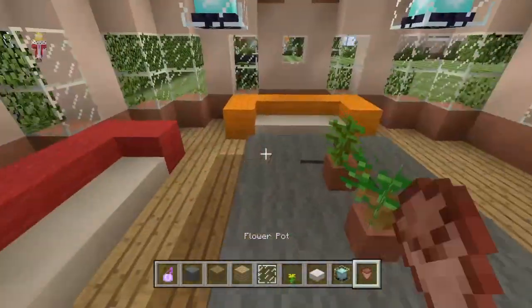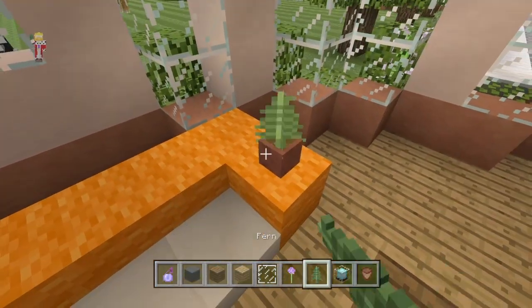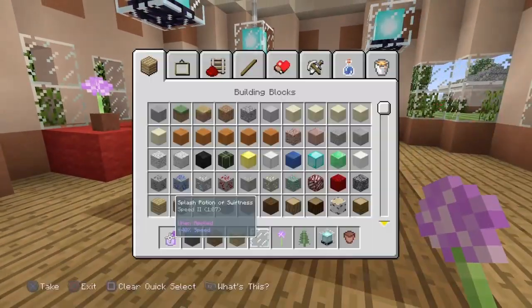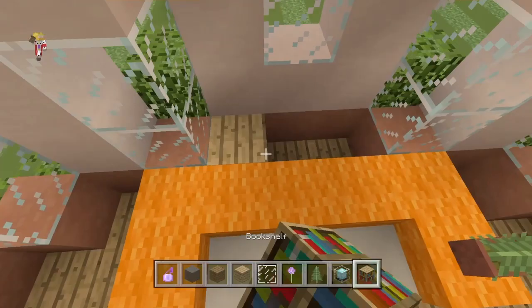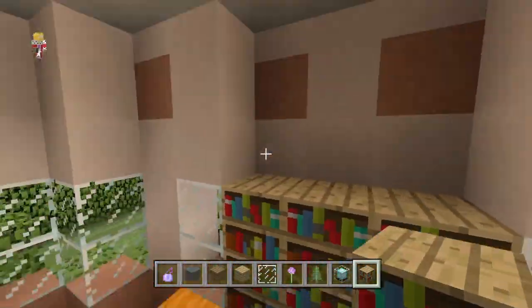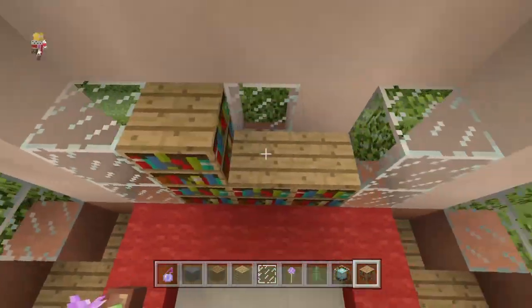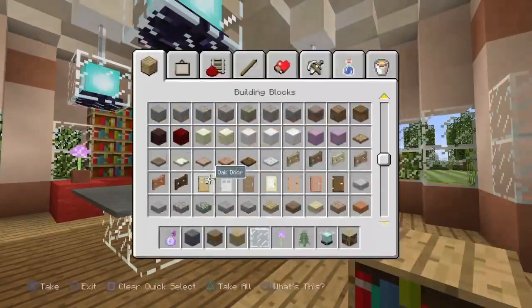Let's add a little bit more flowers on here too. We'll have a fern and an allium at each side. So that's nice decorations. Bookshelves, we're going to have to cover that window. I don't like that in the way. A nice bookshelf cover maybe at the back here too. Nice. With a slab on top.